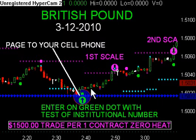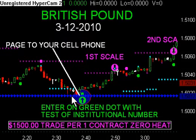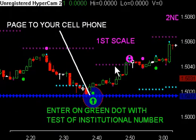Where do we scale? Our first scale in our contracts, because we like to take it from institution to institution. Our overall target is going to be up here on our red institutional number, okay? We entered down here. Where do you scale and take risk at? Our first scale out is going to be right here at the purple dots. These dots are way ahead of time. This is not after the fact stuff.